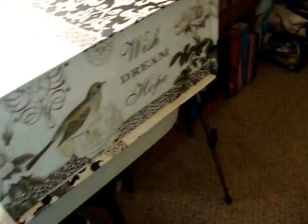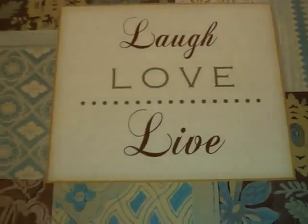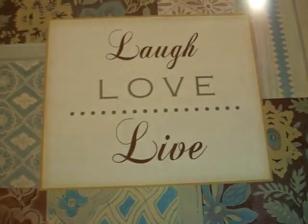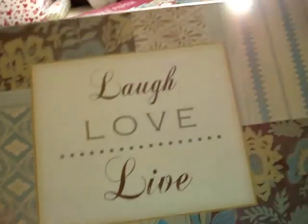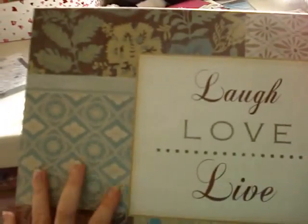And the inside's kind of decorated too. So, that one smells kind of funky like mildew. I'll have to air that one out. But this one is Laugh, Love, Live. Some of you have been doing cross-stitching with that on it. I might have to make a really cool pattern with that. But I like this one. I don't think this one has butterflies on it, but I just like the color scheme on this one. It was kind of classic colors, kind of muted.